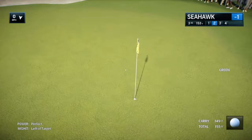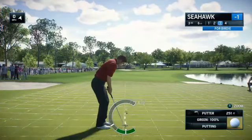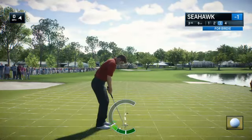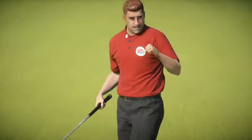How'd you like that strike? That was top of the tree. These putts keep the round together. So, two under early on.